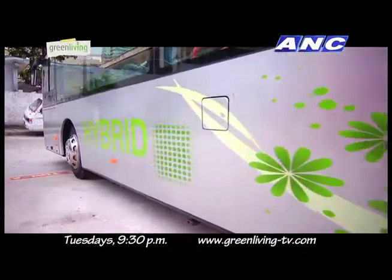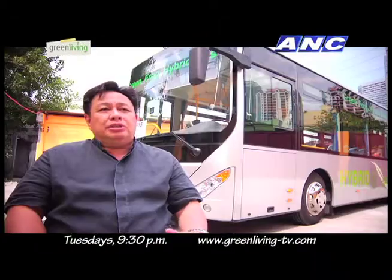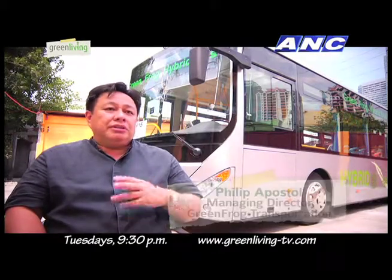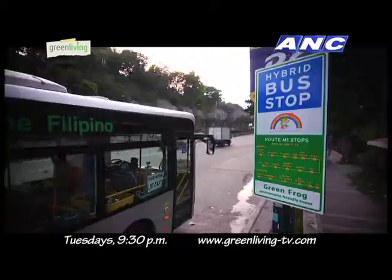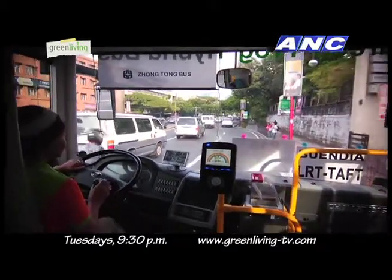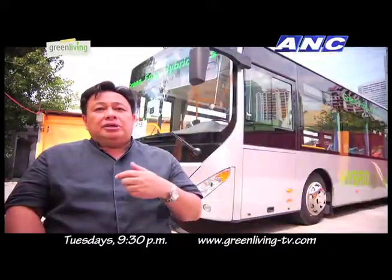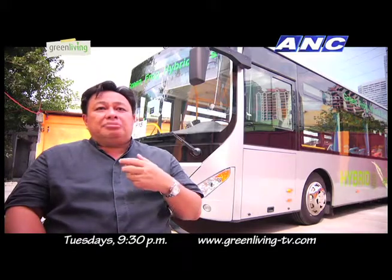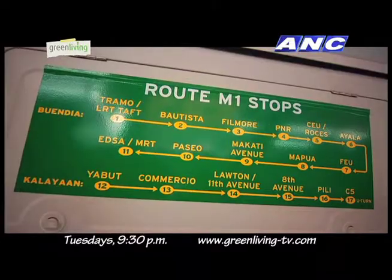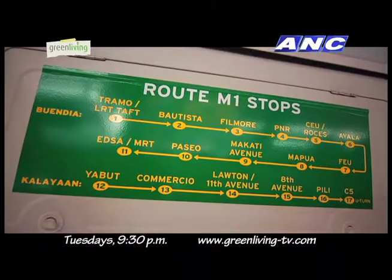Green Frog Zero Emission Transport was founded in order to provide the Filipino commuter environmentally responsible, comfortable, safe, and reliable mass transportation. We are doing this now with our pilot project in Makati. We have the first 2 buses rolling, and in about 3 months we will have another 8 buses on the M1 route, which goes from LRT Taft all the way to Kalayaan C5.